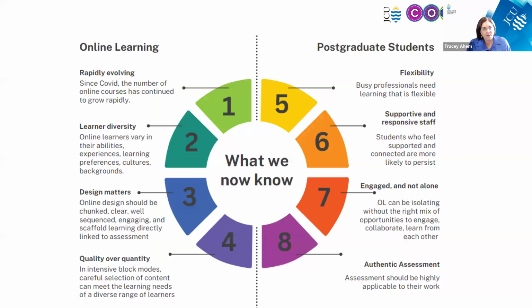So at this point in time, several years after we started this course, we now know that online learning is rapidly evolving, especially since COVID, that we have online learners who are very diverse in their abilities, experiences, learning preferences, cultures, and backgrounds. We know also that design matters, that online design should be chunked, clear, well sequenced, engaging, and scaffold learning directly linked to assessment. And we also believe that quality over quantity matters, especially in these intensive block modes. We need to carefully select the content that helps the learners meet their learning needs.